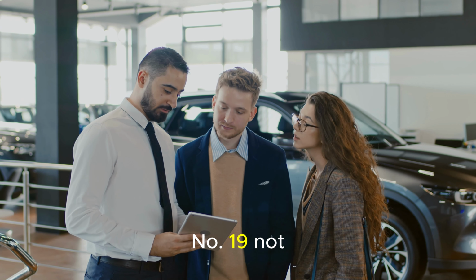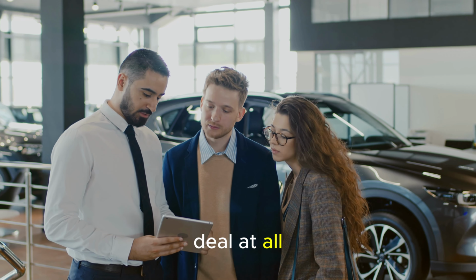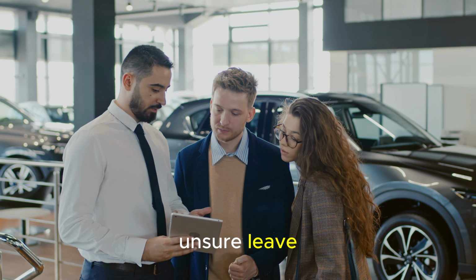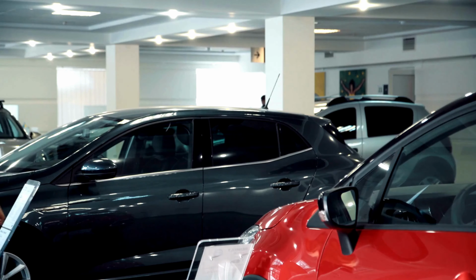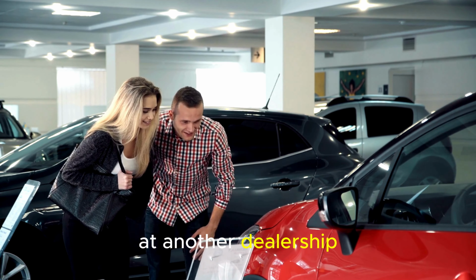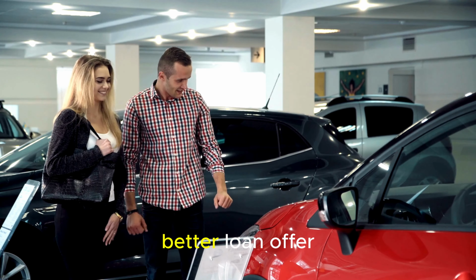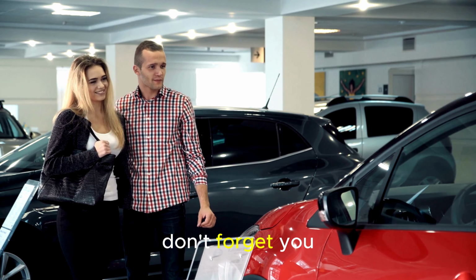Number 19. Not knowing when to walk away. Sometimes the best deal is no deal at all. If you're feeling pressured, confused, or just unsure, leave. You can always come back later or shop somewhere else. One woman told me she walked away from a pushy salesperson and found the exact same car at another dealership 2 weeks later for $1,200 less and with a better loan offer. Walking away is your ultimate power move. Don't forget you have it.